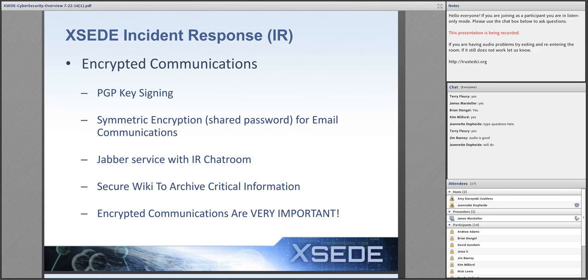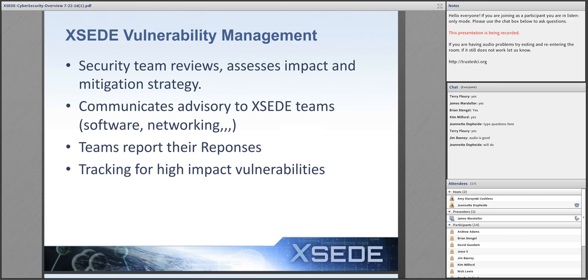And then, of course, finally, I can't emphasize enough how important encrypted communications can be. If an email account is compromised from one of your team, your adversary could have access to all of your communications. So it's very important you do that.